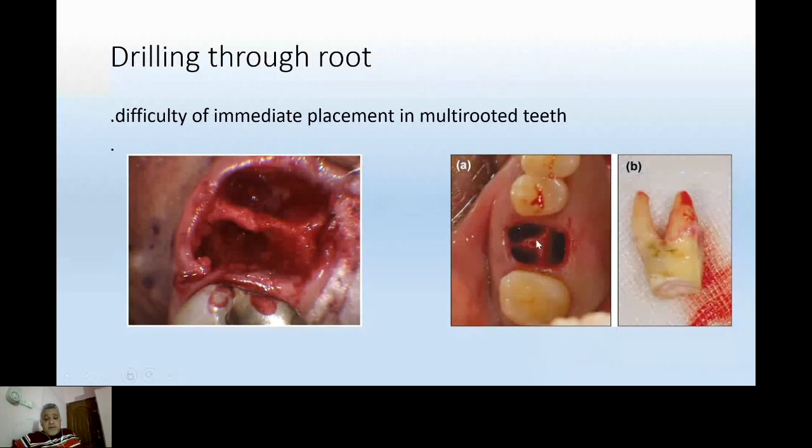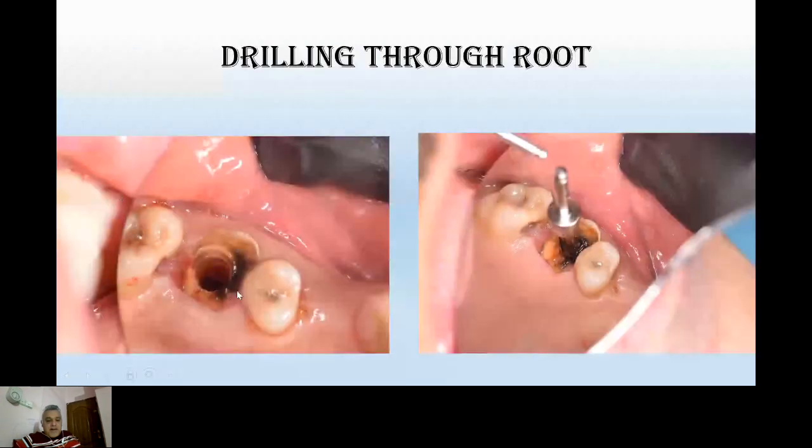Also, there is a difficulty in multi-rooted teeth. As you know, it's better to put the implant in the center of the extraction socket. Especially for the beginner, it's difficult to position the drill because there is slippage of the drill in this area after extraction. So there is a technique we'll talk about, called drilling through roots. Before extraction of the roots, you make the drilling on the tooth, make the hole for the implant placement, and after that, remove the roots and put your implant. This is the technique, meaning drilling through roots.